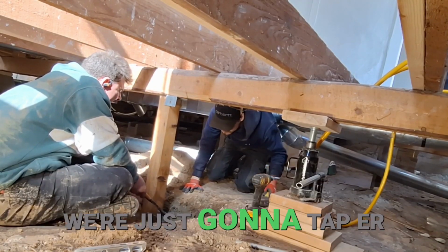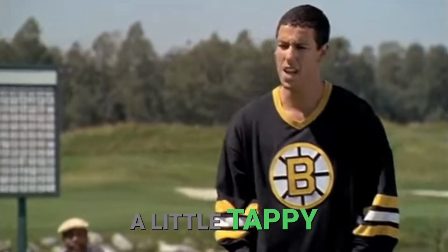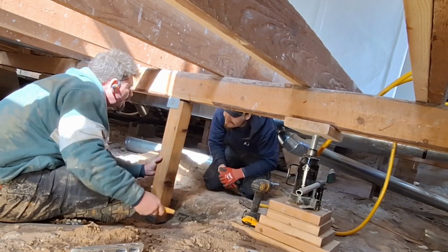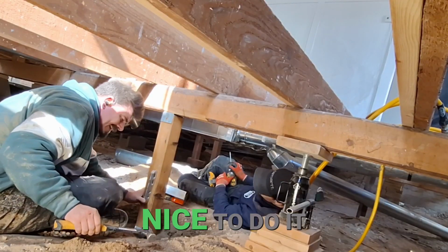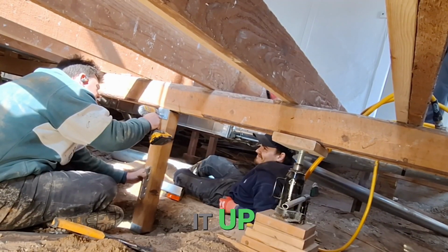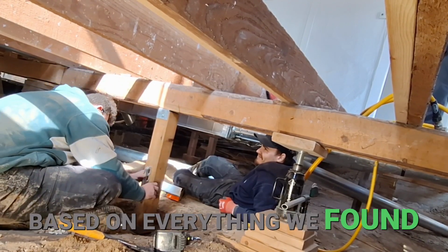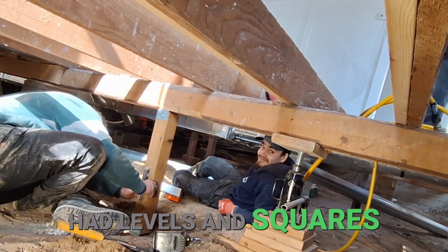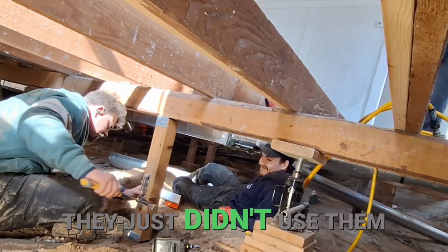And we're just gonna get the tapper in. Give it a little tappy. Give it a little tappy. This is why it's nice to do it when it's still wet. Then you can square it up. Based on everything we found, I'm not sure they had levels and squares in 1820. Just kidding, they did. They just didn't use them.